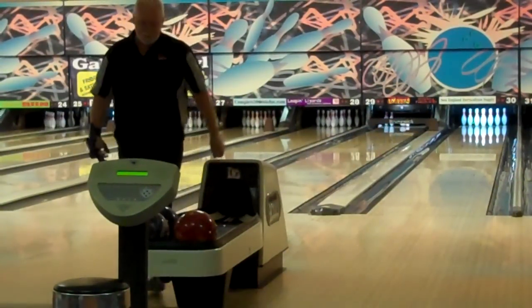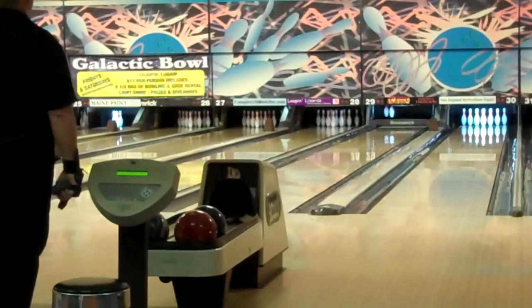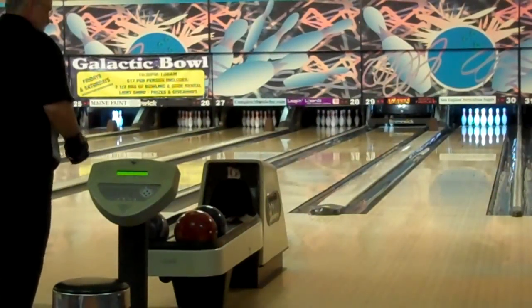Rich comes high for an 8 count, leaves the 4-7 spare. On this type of oil pattern, if you can leave makeable spares and then make them, that's your best chance for success.